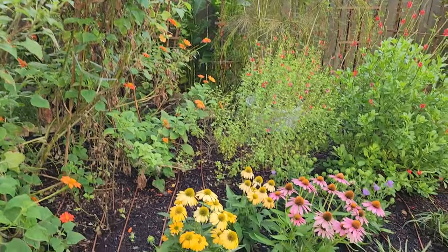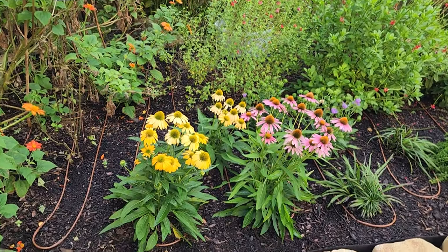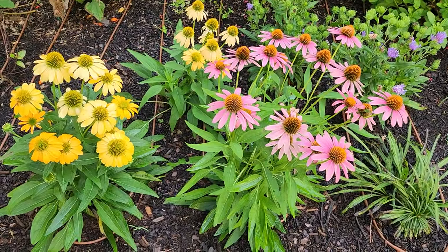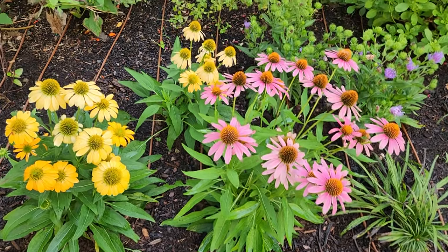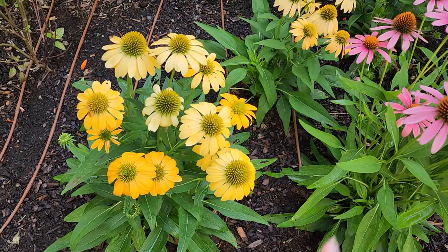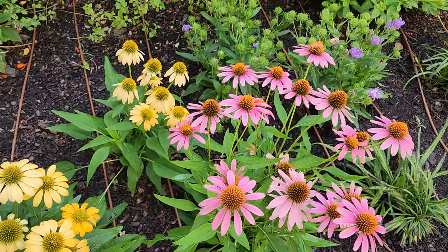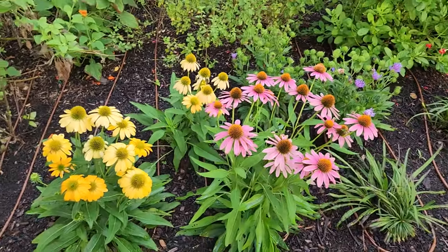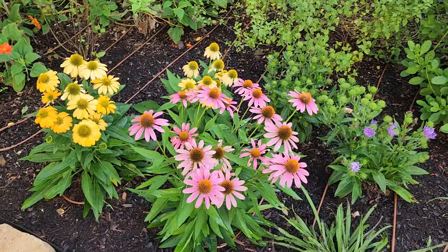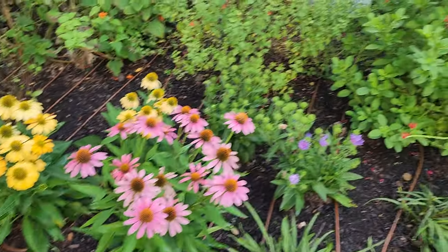So in this bed, I have coneflower, Cheyenne Spirit. I really like this series. You don't necessarily know what you're going to get, because there are different colors of flowers, but I do like it quite a bit, actually. It's a taller variety than my Pow Wow Wild Berry that I have in my north garden.